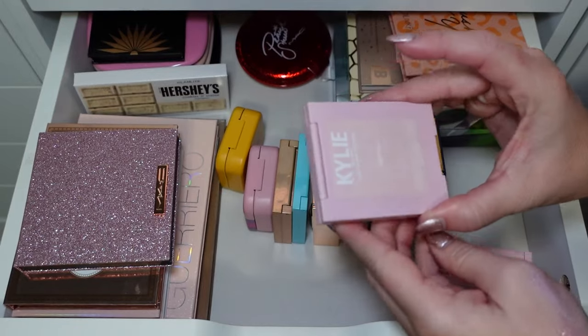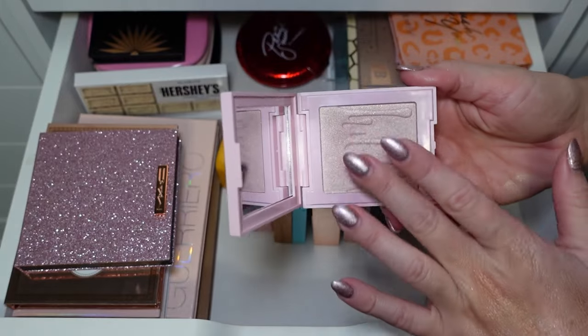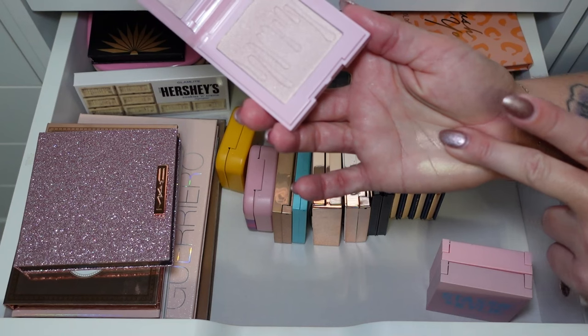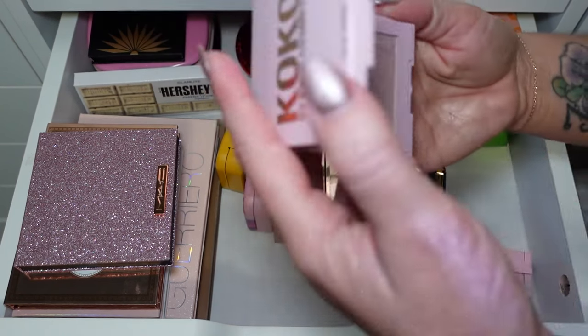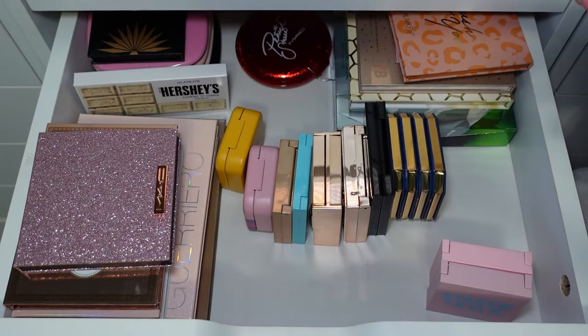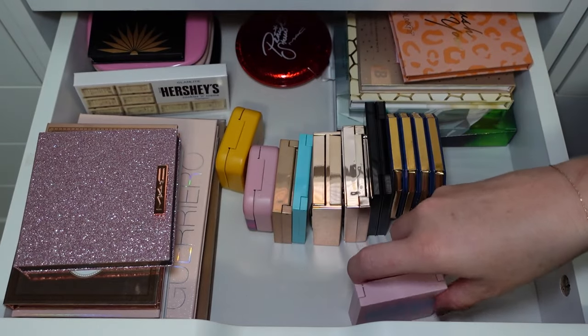Cocoa by Kylie. This is in the shade True Mama. Look at this. Kind of icy and silvery. It does have gold glitter in it. Keeping.